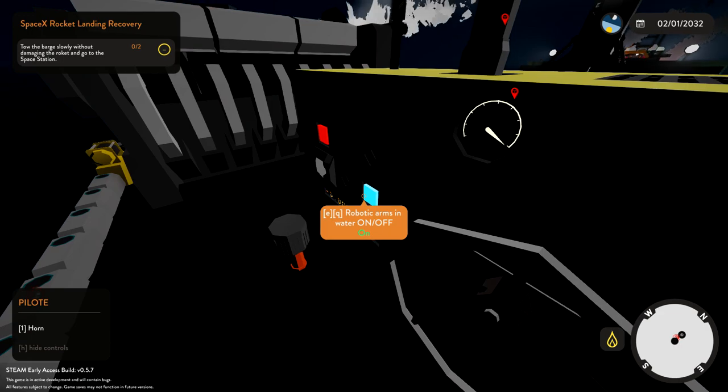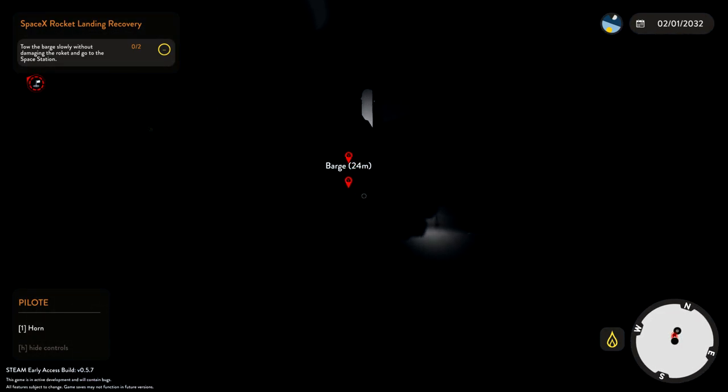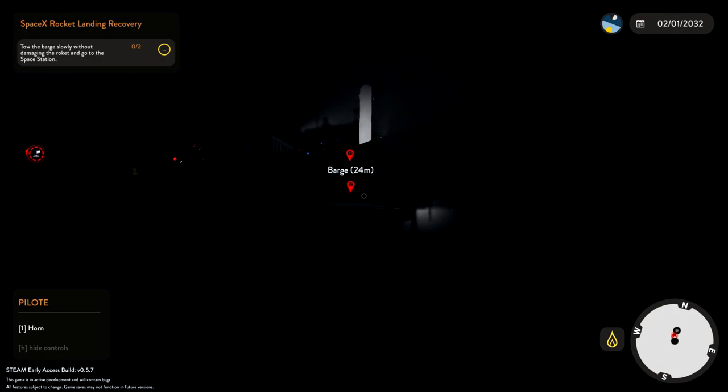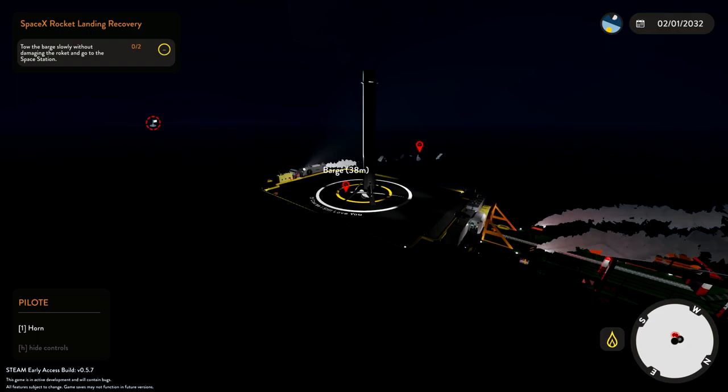What is this? Robotic arms in water off. What in the world does that mean? I have no idea what that's talking about.